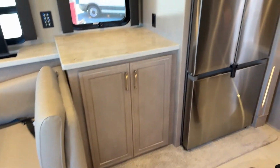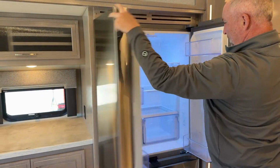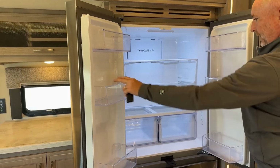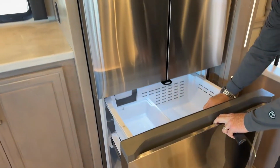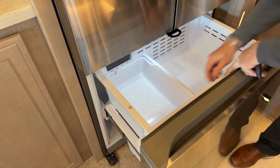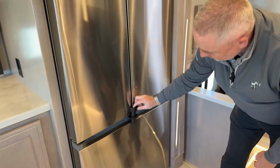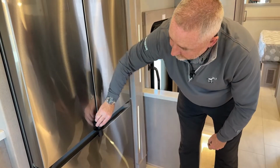Over here, you're going to have the Samsung residential refrigerator. As you can see, the twin cooling. All your settings are right here, very easy to get to. And then under here, you're going to have your freezer with a built-in ice maker. And it obviously works. Got a little ice. And then a little lock right here. Push it down, it's going to lock all 3 of these doors. You push in the little end, it's going to unlock.